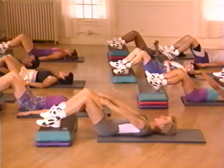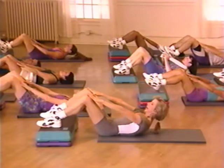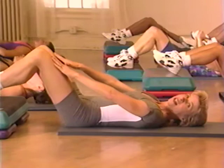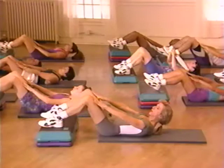Here we go. So curl up, exhale, and back down. And again, you curl, exhale, and down. Now pull your abdominal wall in as flat as you can as you're working. That's it. Keep breathing. And down. Now you want to pick as much of your upper back off of the floor as you can.